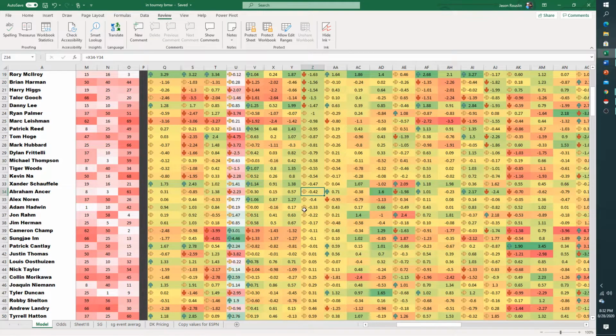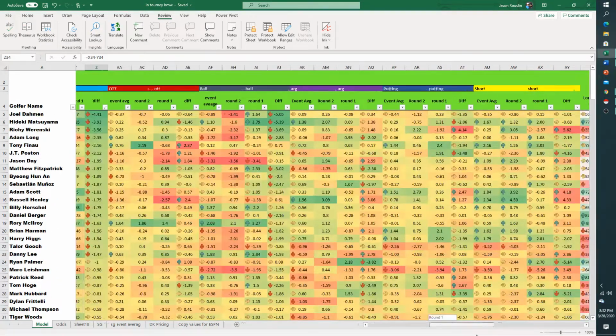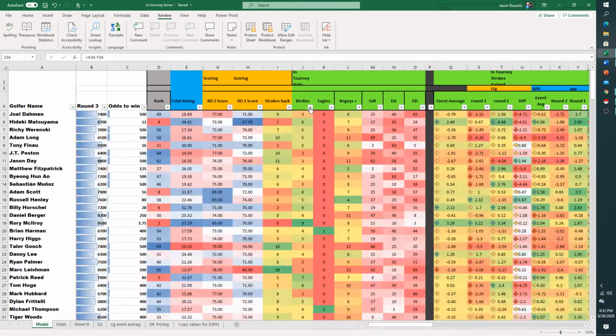Differential can be used in certain circumstances to try and find golfers that are finding form, but in the same sense, you have to look at the lowest differential of golfers that may be already in form and are continuing to do so. So those are the pieces of analysis and how I can use all of this information to make my lineups and make my player pool for each and every Showdown event.